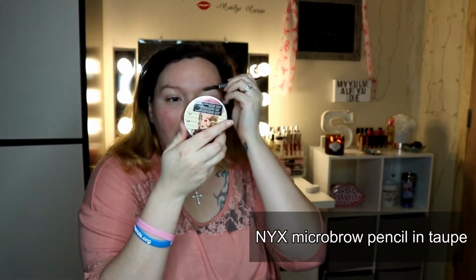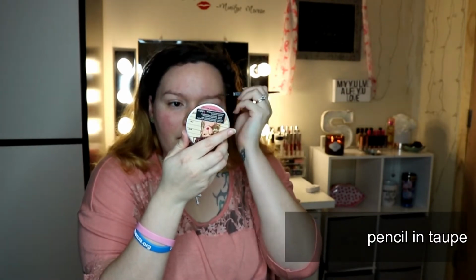All the products that I'm going to be using are drugstore. I'm going to start off, of course, with doing my eyebrows. So I'm going to go in with the NYX Proof It Waterproof Eyelid Concealer. Eyelid concealer, eyeshadow primer.